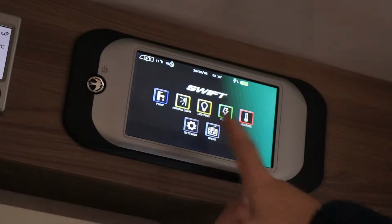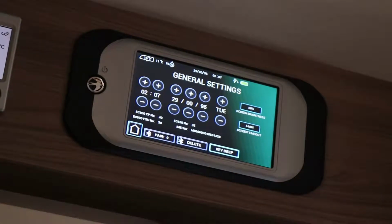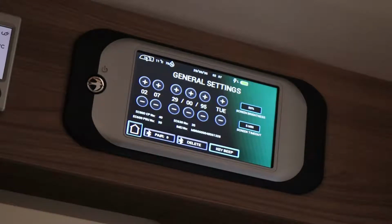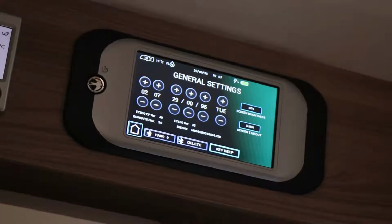Now down the bottom here, I won't talk about the heating just yet, I want to talk about the settings. Now the settings here, this is where it allows you, as you can see, to control your time, your date, your day and all that sort of thing. But more importantly, this is where it's going to allow you to pair your smartphone using the Swift Command system.